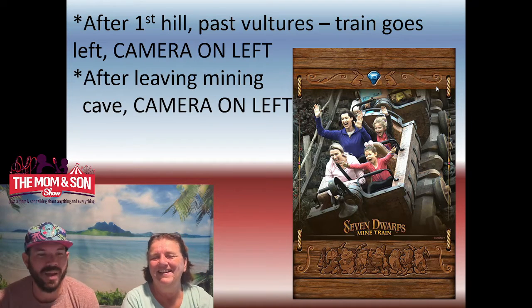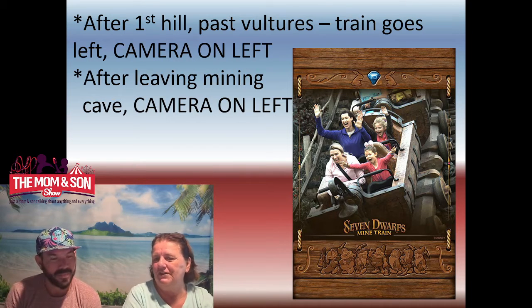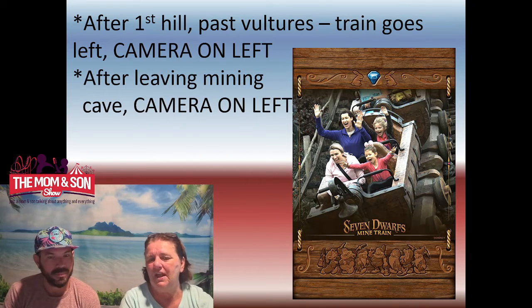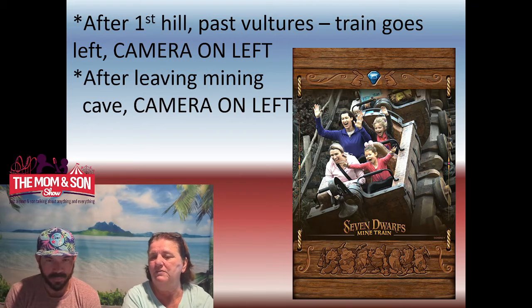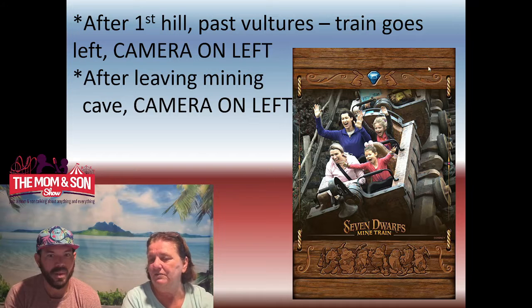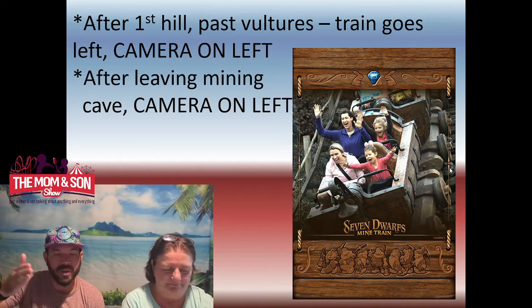Moving on. So now we have the Seven Dwarfs Mine Train. After the first hill, you're going to go past some vultures. Then the train swoops left, and just as it comes around, the camera is going to be on the left. Then there's also a second time, after you leave the mining cave, where it's going to be on your left as well. So if you look at this picture here, they're obviously looking towards the right, not right at that camera, because they're looking down to go right, but the camera's on the left side.